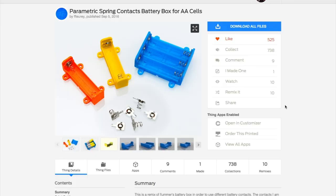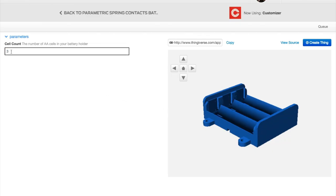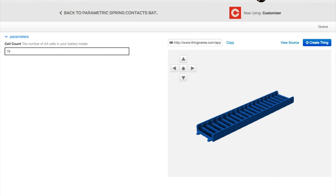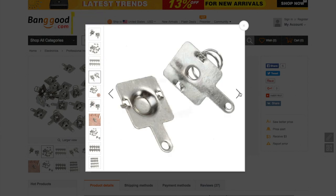The first is this 3D file on Thingiverse for a spring contacts AA battery holder designed by Frank Fleury. Using the customizer feature on Thingiverse, you can adapt this design for as many batteries as you need, adding each battery's 1.5 volts until you get your desired voltage. He also includes a link for buying spring and plate sets that will work with this design, priced at around $2.26 for 10 sets with free shipping.